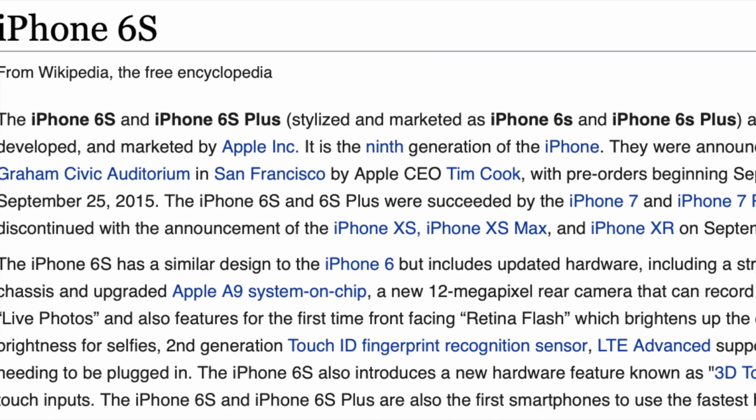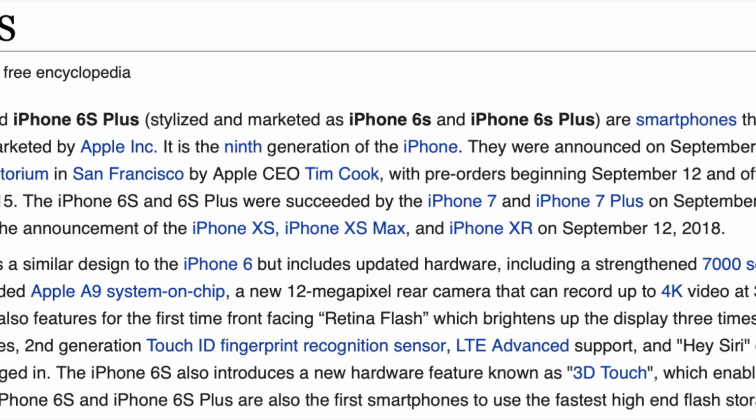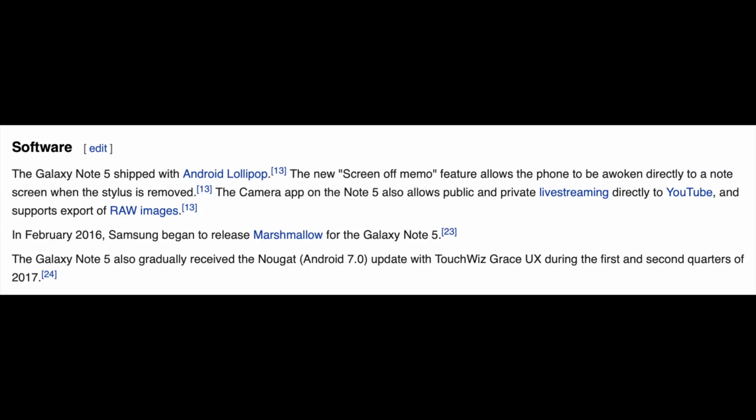These devices were released almost 6 years ago in September of 2014, and they still get all of the iOS 14 updates. Compare that, so that's not just in isolation, compare that to the Samsung Galaxy Note 5, which released at the same time. That thing got one major software update with Android Marshmallow, and then slowly got the next update, Nougat, in 2017. What else did it get?